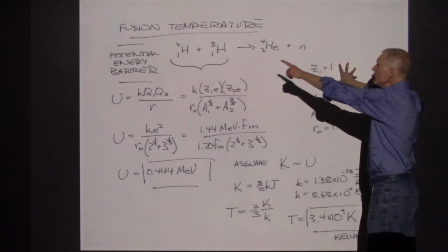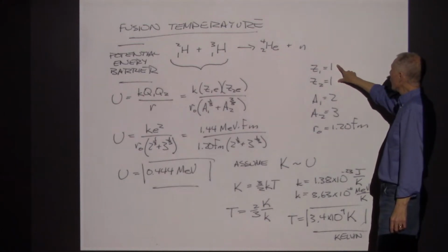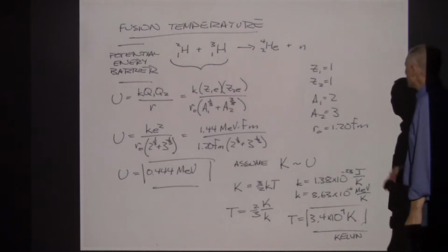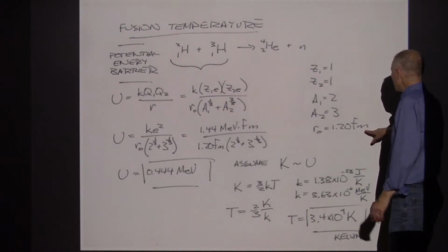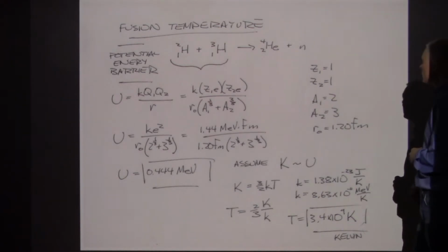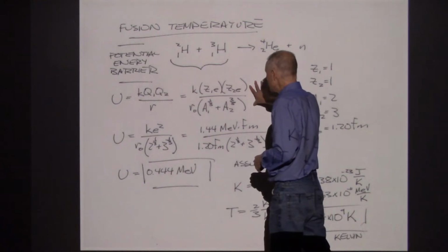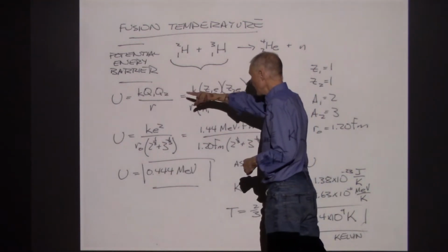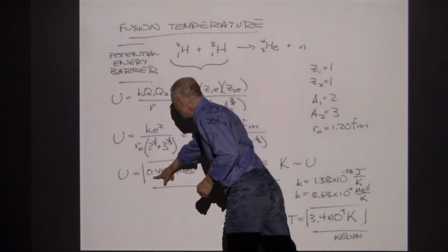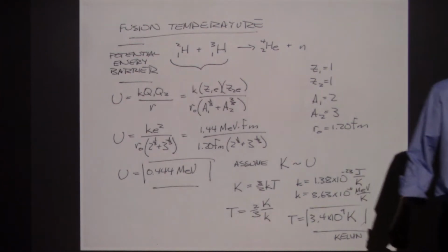Now, both tritium and deuterium have an atomic number of 1, but their mass numbers are different. They have different numbers of neutrons. And then the R0 value, the scaling factor for the size of the nucleus, is given by 1.20 femtometers. So this is the formula we've used before, and that's calculating the potential energy. It says that the potential energy barrier is 0.444 MeV.